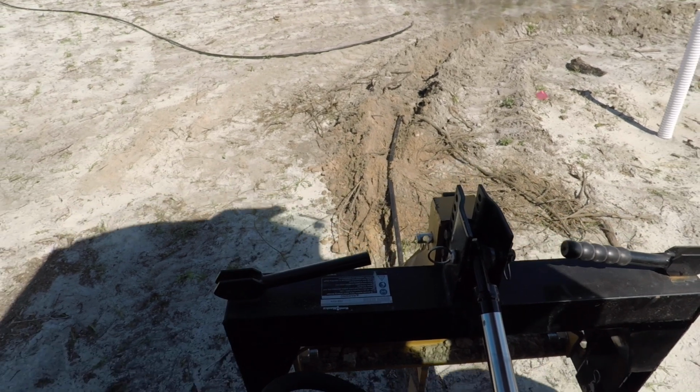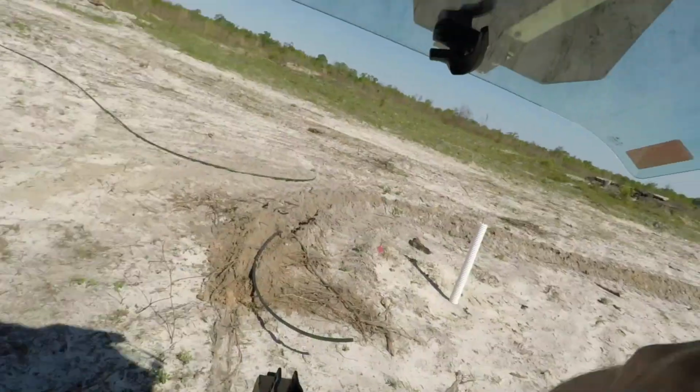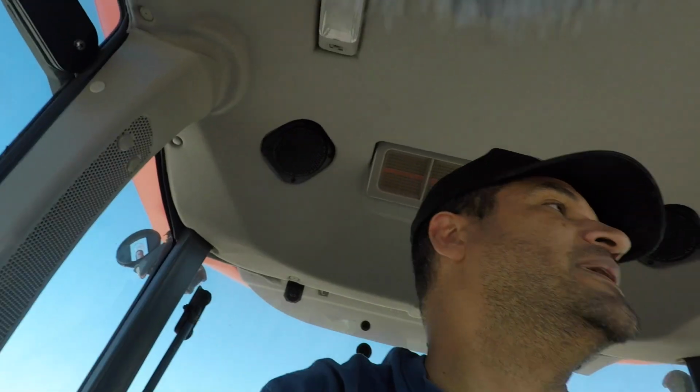Now I just pull the pipe through and roll out another 1,000 feet and get ready for the other 9 rows. This ends up taking several days to get done. It's a pretty big job.